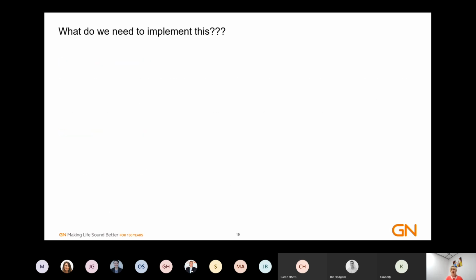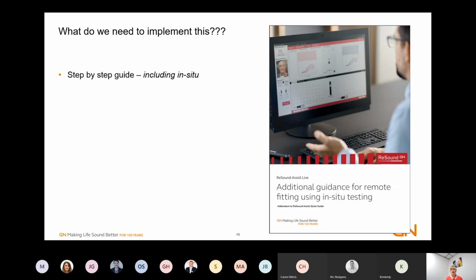So what do we need from a hardware point of view and a software point of view to actually do this? Some of you may already be aware of this because of the previous training session, but we need to make sure that we have all of the materials required. So we need to make sure that we have a step-by-step guide, which will go through all of the checklists that we need to do to keep, again, those clinical standards up. We have a version of the document that's designed for scenario 2, but then we also have a version which includes the in situ testing if we're wanting to do the entire process remotely.